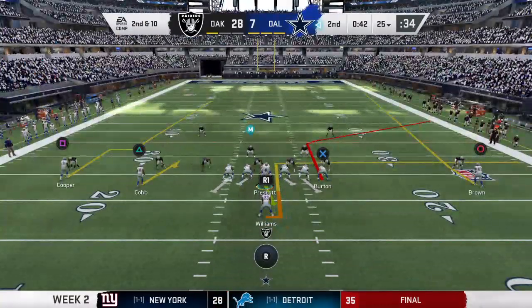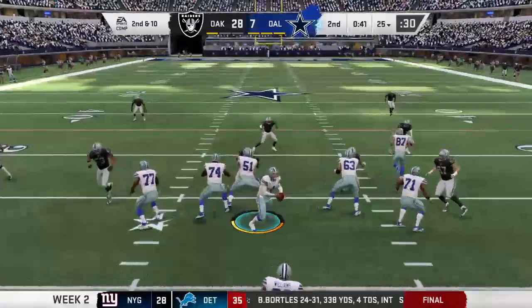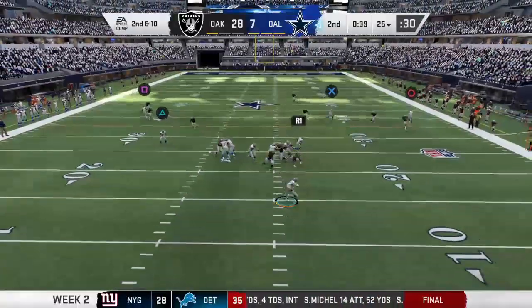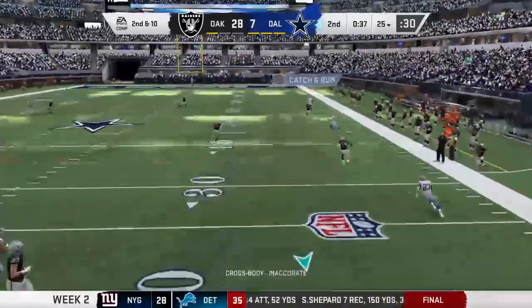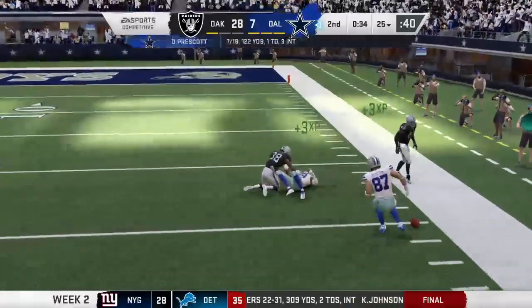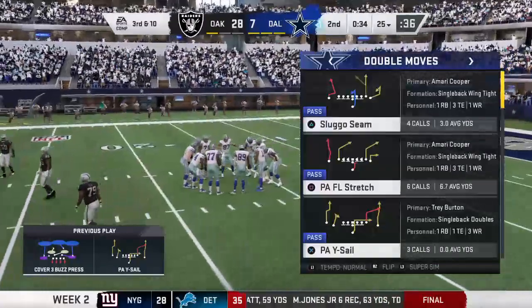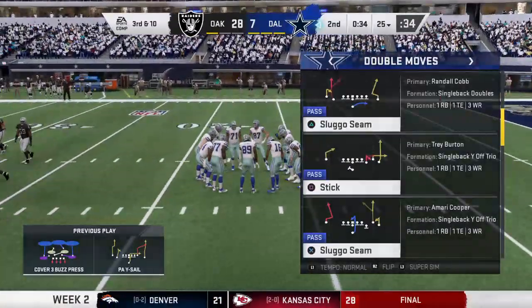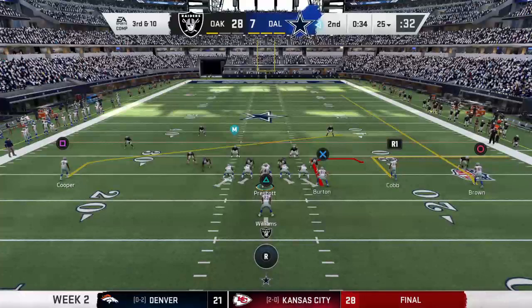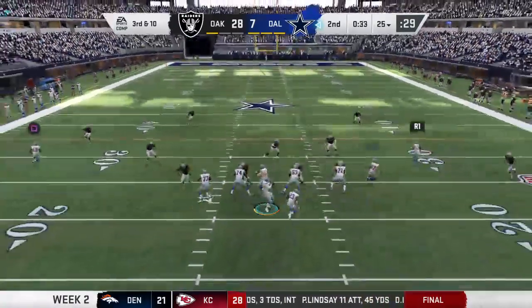Now, meanwhile, a pass that should have been intercepted, but it winds up falling incomplete. To throw on 2nd and 10. Prescott on the run. He'll let this go deep right side. That's going to be knocked away and incomplete. Batted away by the rookie out of Kentucky, Lonnie Johnson. Boy, the numbers throwing the football just not trending in the right direction. Last week he was under 50%. He's under 50% again here.